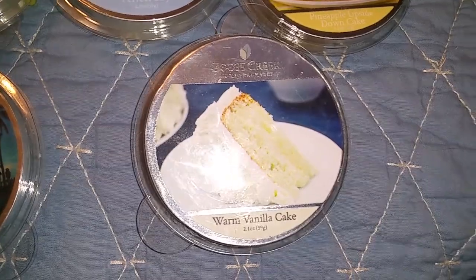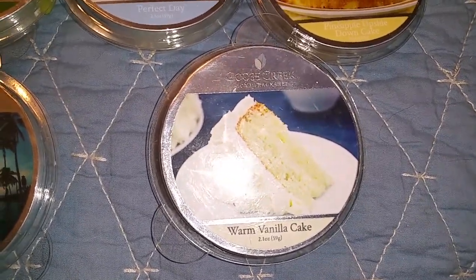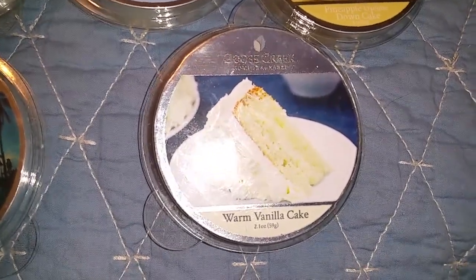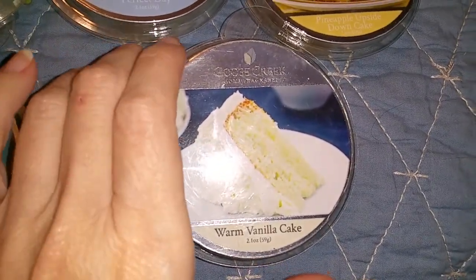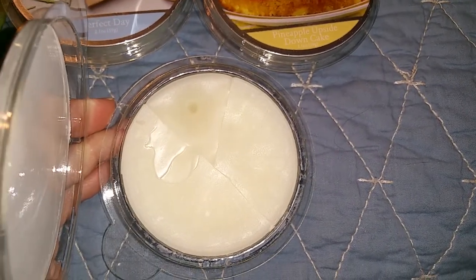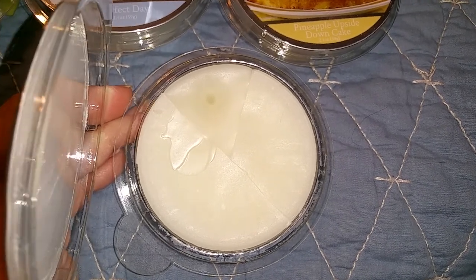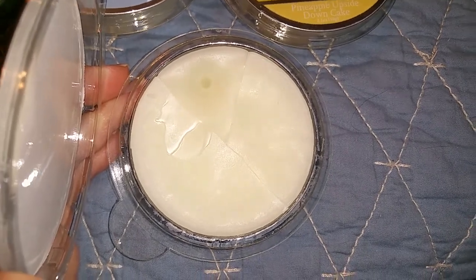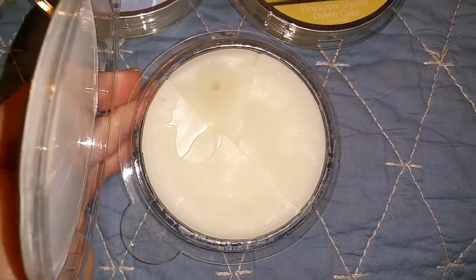Top notes are fluffy vanilla cake and marshmallow. Middle notes are vanilla bean and warm butter. Base note is twisted vanilla bean. I don't know what the heck a twisted vanilla bean is, but on cold sniff, I smell a rich, slightly salty butter with milky vanilla, maybe a hint of lemon, and maybe a smidgen of coconut. It's just very slightly sweet. It's really not that sweet. Melted, it just smells like a stick of butter. But I like it. It's nice.